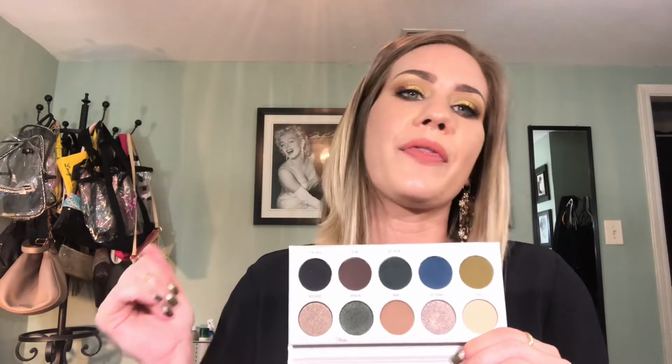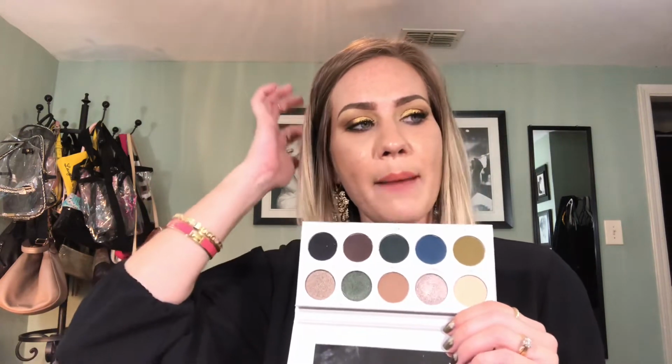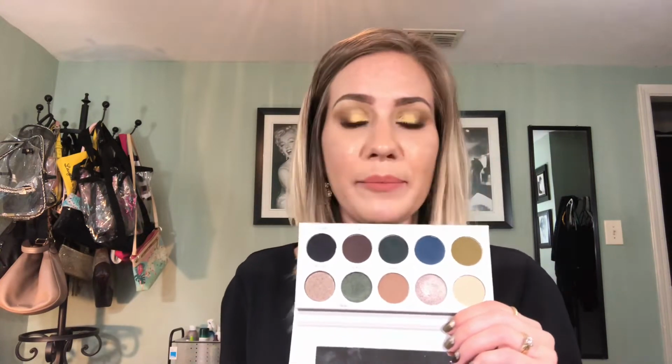It reminds me a lot of the Subculture palette. There is nowhere near the amount of kick up in this formula as there is in the Subculture palette, so if that was an issue for you, this would probably be the better option. But I will say, you guys, I did have a little bit of a hard time with this palette. I found it to stick in some places and really not blend. I really had to go, in my opinion, with excessive amounts of shadow in order to make this work.